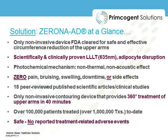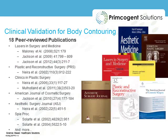These side effects are not evident following treatment with the Zerona AD. So that's an important outcome that allows us to utilize this technology in conjunction with other treatments like CoolSculpting and not have any concerns of further side effects or adverse events.